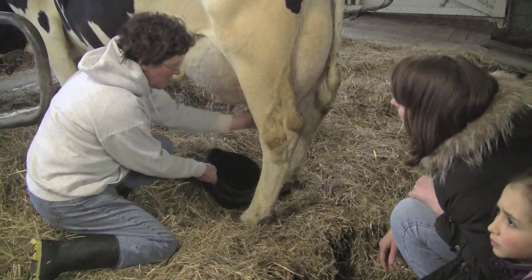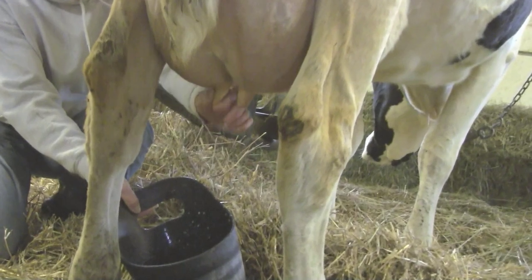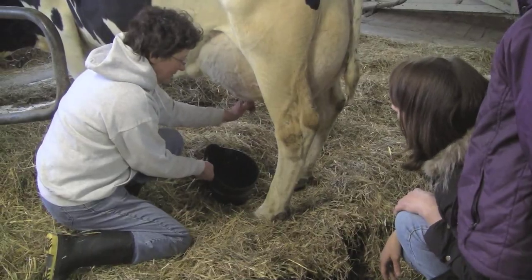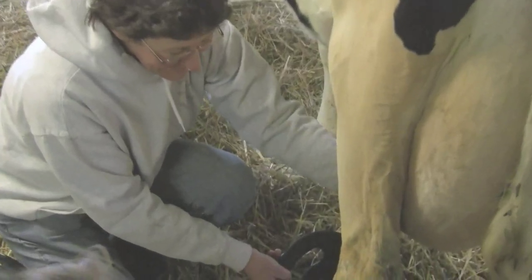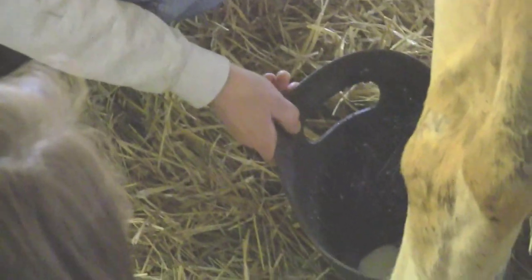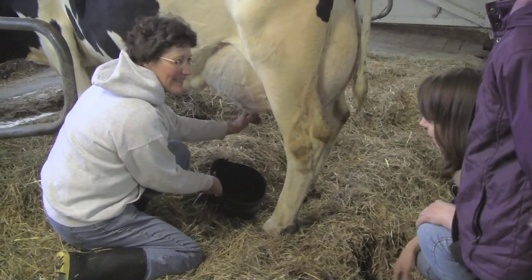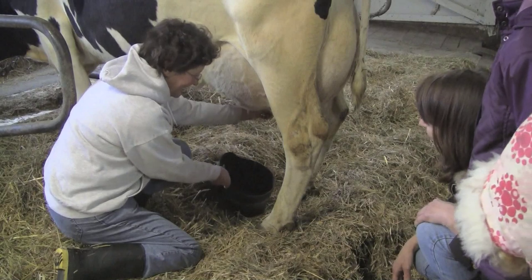They usually have a little bit more milk in the hindquarters. And she's being very good. She's standing nice and still. She's a nice, quiet cow. And a cow works really hard producing milk. She has to drink a lot of water to produce milk. She eats over 50 pounds of forage. And I would think, because that's 6 or 7 gallons of milk a day, so it must be pretty hard work.